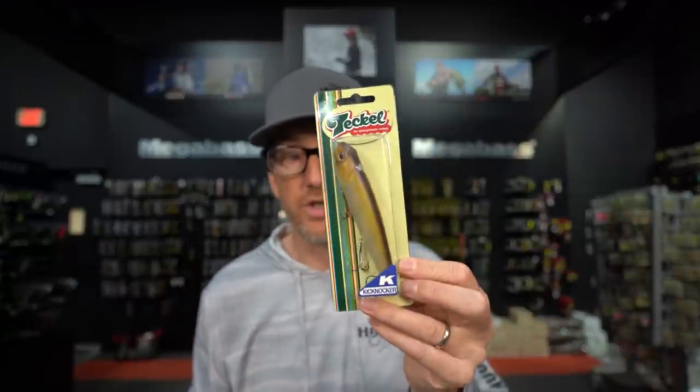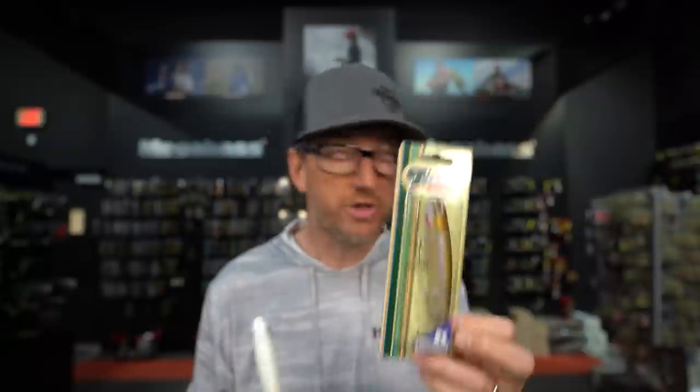And as far as colors go for me, white is usually my starting point out here. Some type of shad pattern, just a natural shad. And then I usually have some form of clear, okay? And the clear for me is for when they get really picky on small baits. Remember, this is the time of the year where the shad are gonna start spawning, and typically those are full-size shad, so they're used to seeing bigger shad. This is the time of the year where bluegills and brim, that kind of stuff, are gonna go up and start spawning. Those are bigger, full-size brim.